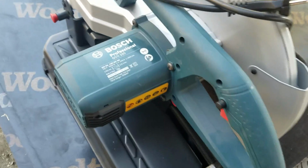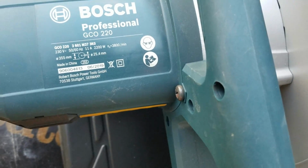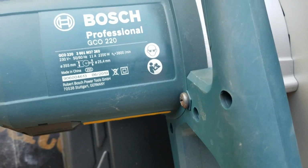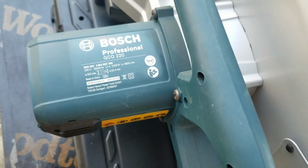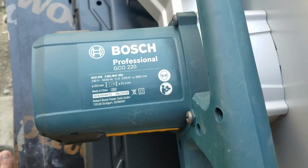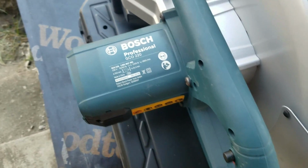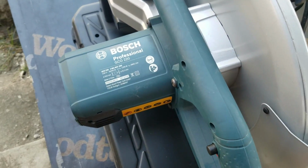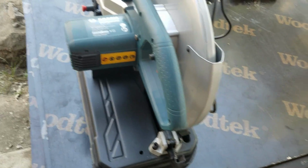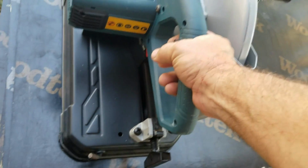I picked up this so-called Bosch. I don't really know if it's true Bosch. Is it Bosch or is it bullshit? That's the one I don't know. Now, I really am not sure. It looks to be a pretty good unit. We tested it out there. I like it.